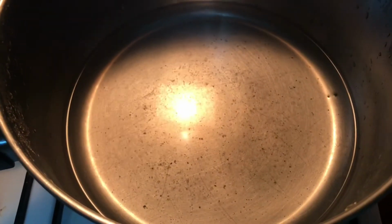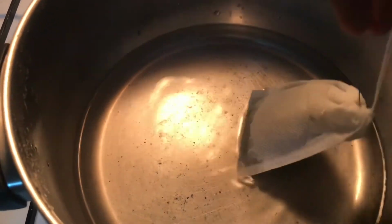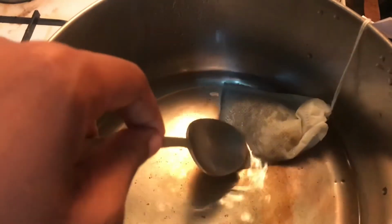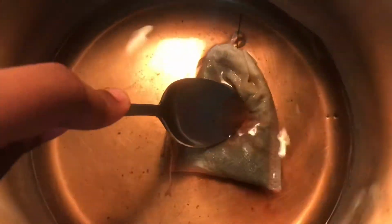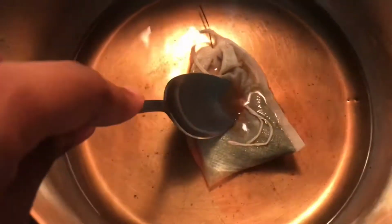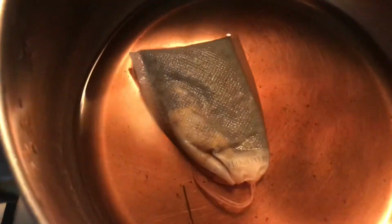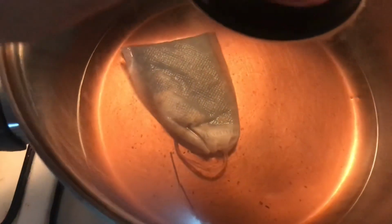So the water boiled at this point, and I'm adding the tea bag and just squeezing it out in the water. I actually ended up tearing off the little phrase because it's like paper, and I had to tear it off. There I am just squeezing out the tea bag, giving it some time to soak into the hot water. As I said, I didn't want much water, so that's why you're seeing this little amount. And then I covered it and left it overnight, from about 8 p.m. to 8 a.m. the next day.